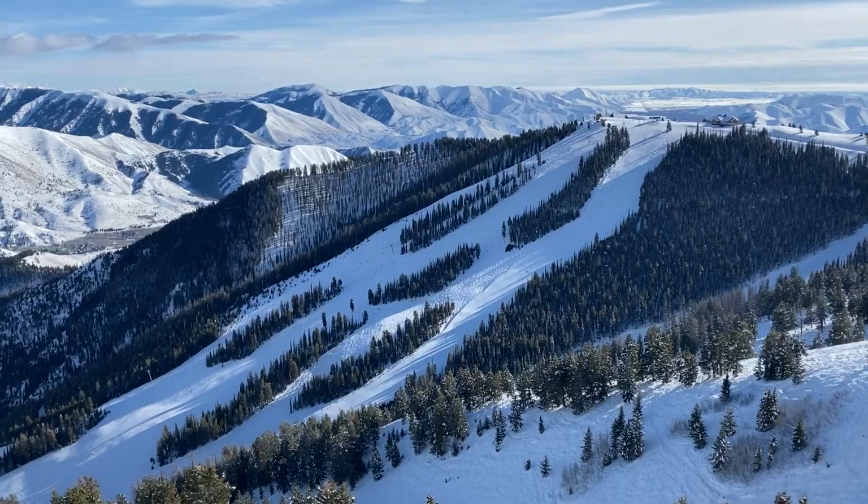Again, like I shared in the beginner section, the College Run is one of the longest runs in the US and it's absolutely beautiful. If you're not looking for a super long run and you just want to pick an area that you can explore and do laps on, I recommend the Seattle Ridge area.